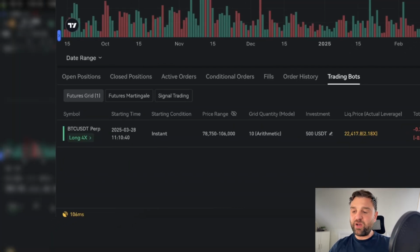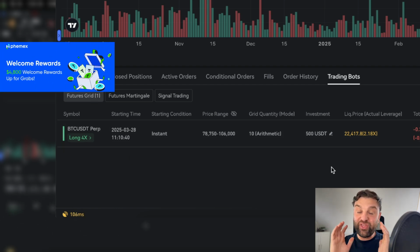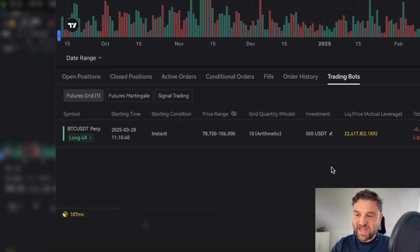The grid bot is now set up. As you can see here, futures grid bot. I don't need to do a thing. I can go to sleep. I can go to work. I can go out with my friends. The bot is going to trade for me and hopefully make money for me. Futures grid bots tend to have about a 75 to 90% win rate. What that means in terms of ROI will depend on the cryptocurrency and the market condition, but overall they beat 99% of traders and quite often they make money.